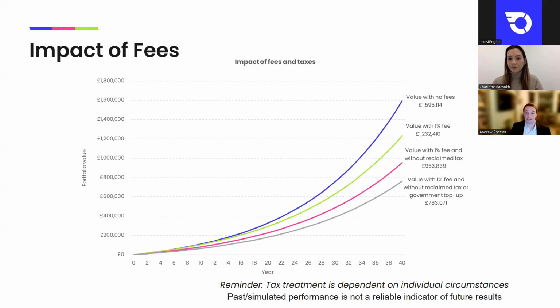One, make sure you pay attention to fees because they can significantly reduce the value of your portfolio over time. Second one, make sure you remember to reclaim the higher rate tax from HMRC if you're contributing to a relief at source pension. And number 3, if you don't need the cash until retirement, make sure you stick it into your pension so you can get those great tax benefits that we've been talking about.